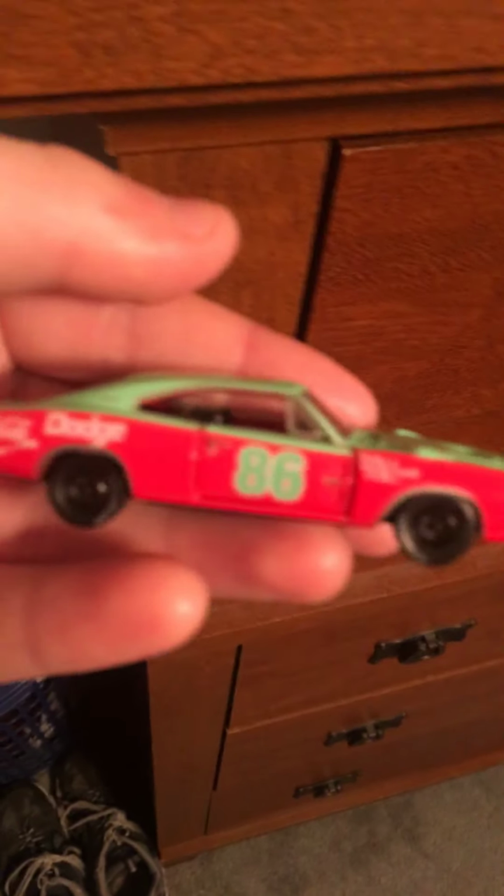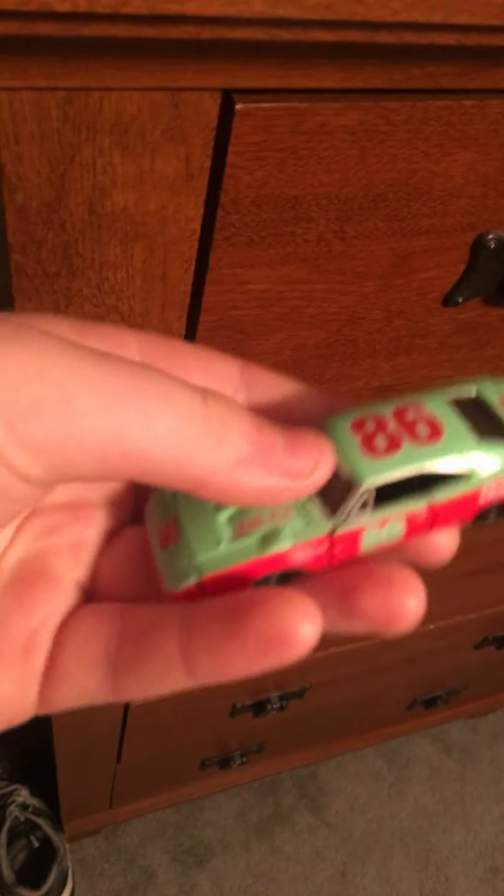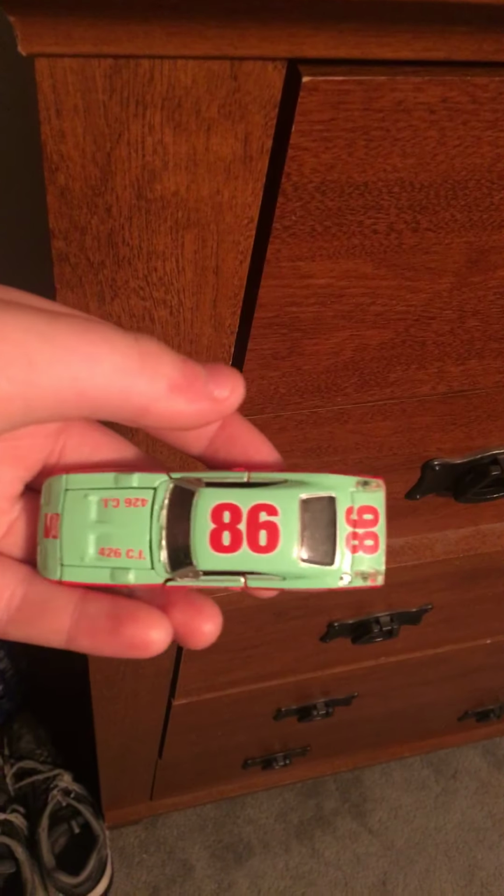Coca-Cola one. Red on the outside and on the sides, pretty much. Number 86 in mint green. On the very top, it's mint green with red 86.